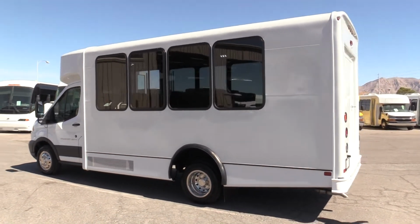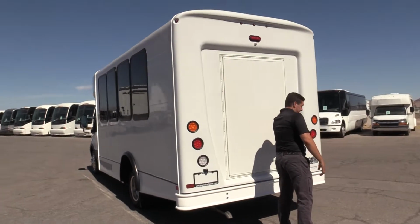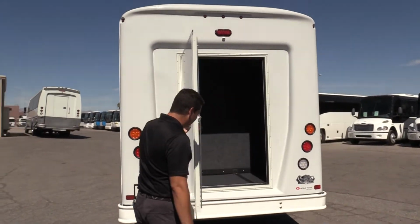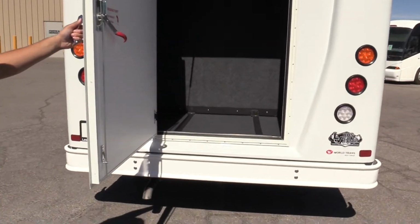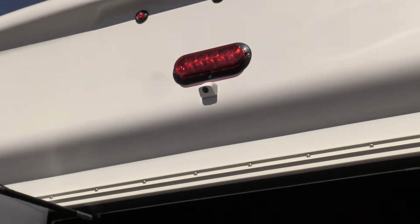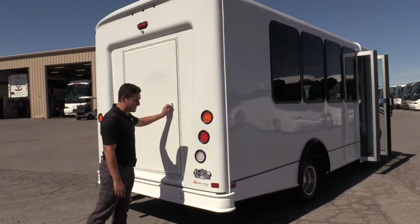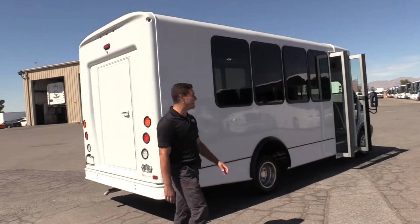We'll walk around the back here. Does have the storage. Lots of storage space, and it does have the backup camera. And really, these are just a very nice, easy bus to drive. You can put anybody behind the wheel of this bus. Very easy to drive, has tons of visibility, which is also very nice.